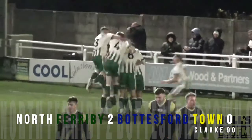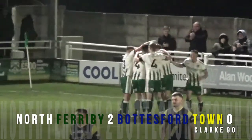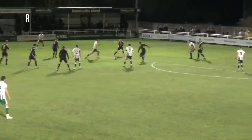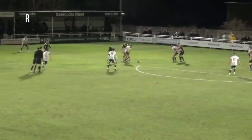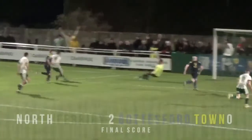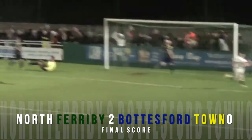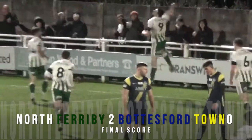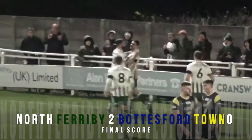Ollie Donald with perseverance to keep on going and win the ball high up the pitch, and he just plays the ball in for Danny Clark, and a left footed strike goes into the back of the net, and that should give North Ferriby all 3 points. It's North Ferriby 2, Bottesford Town 0.